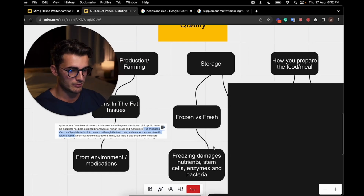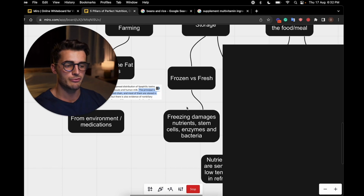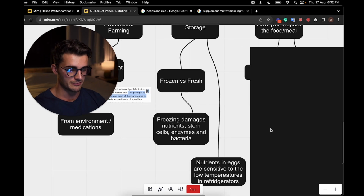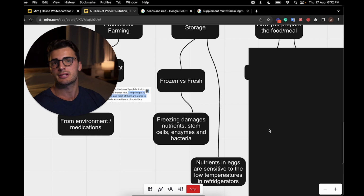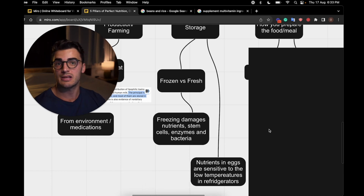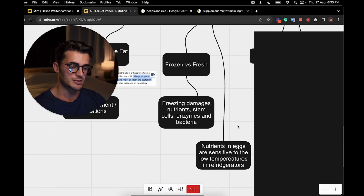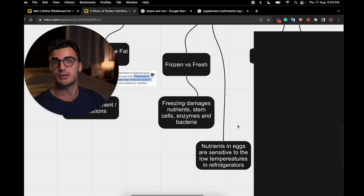There's one more area of food storage I'm going to talk about. In line with freezing damaging nutrients, certain low temperatures will damage nutrients, and I don't just mean frozen. One more example is that eggs stored in the refrigerator will lose some of their nutrients because they're very sensitive. So when you're only eating eggs which are stored in the fridge, that egg is going to be less nutritious, harder to digest, and overall just not as good as an unrefrigerated egg, an egg that's never been in low temperature.